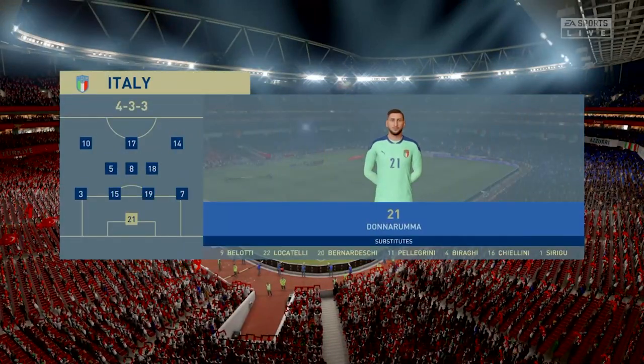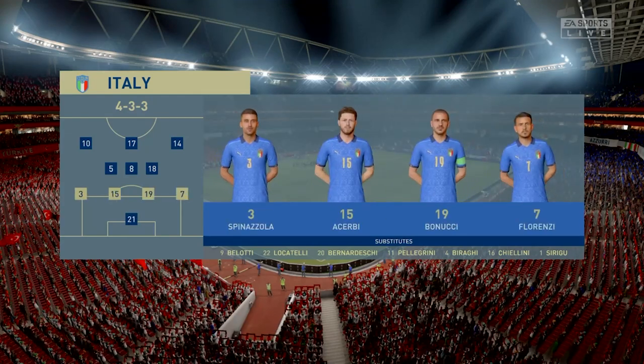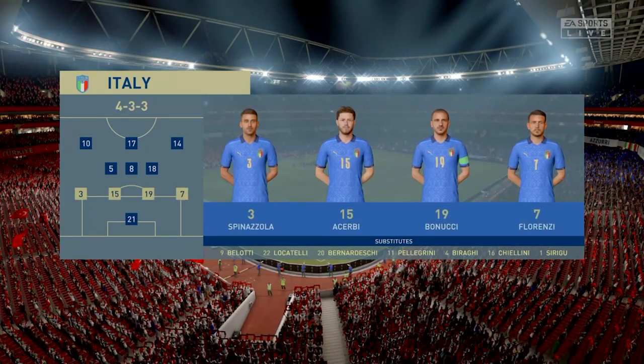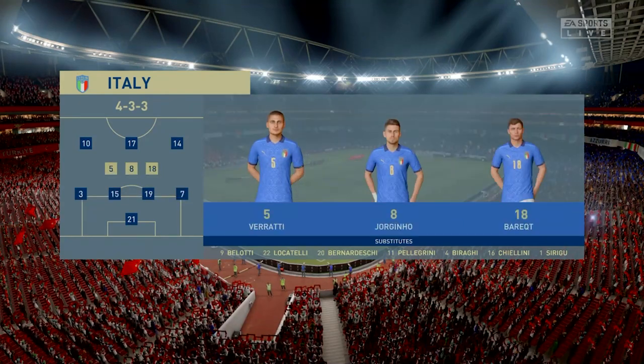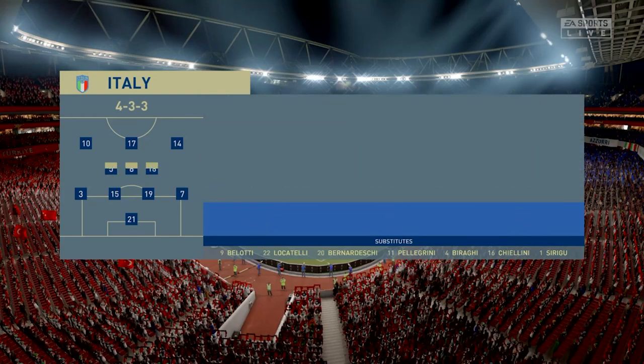So we can check on the starting lineup. Gianluigi Donnarumma stands between the posts. Leonardo Bonucci plays with Francesco Acerbi in central defence. Marco Verratti starts alongside Jorginho in the centre of midfield. And the centrepiece of the attack today, Ciro Immobile.